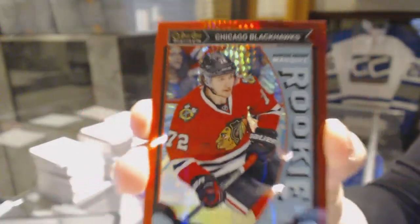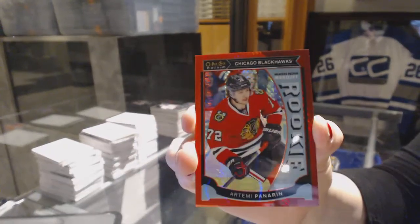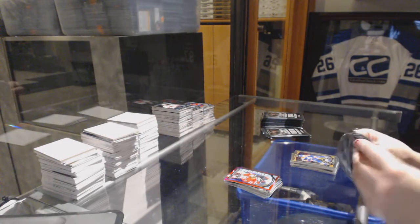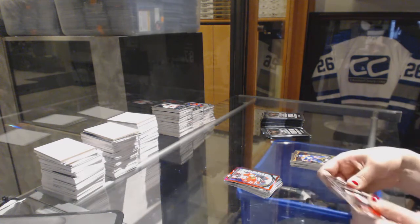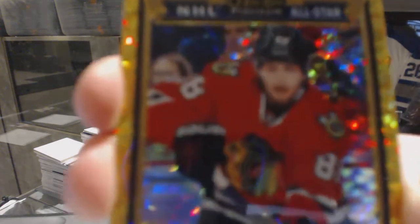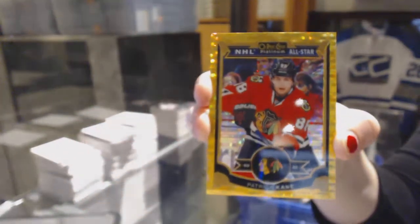Rookie number to 149 for the Chicago Blackhawks, Artemi Panarin. Jacob de la Rose rookie for the Montreal Canadiens. And we've got a seismic gold number to 50 for the Chicago Blackhawks, Patrick Kane.